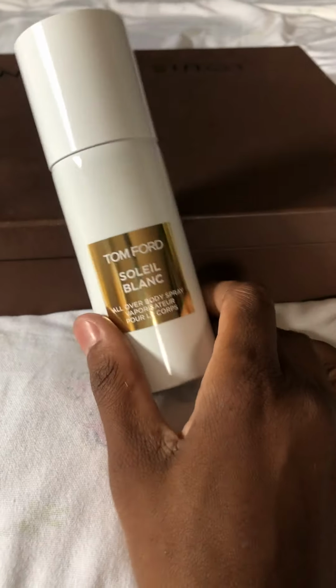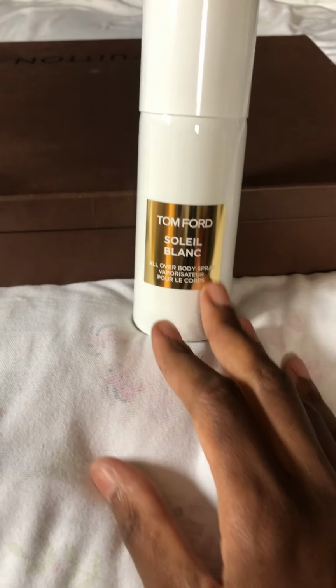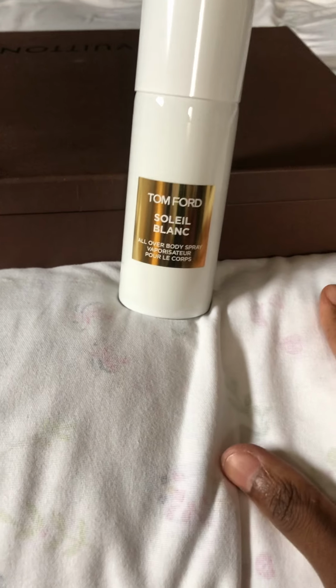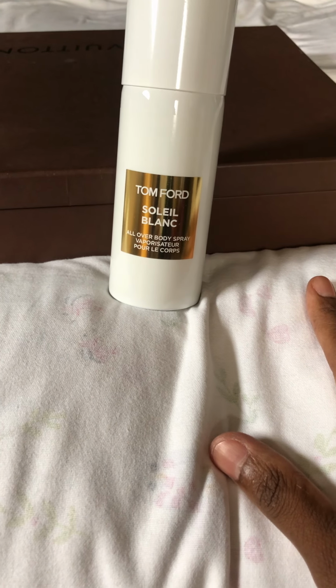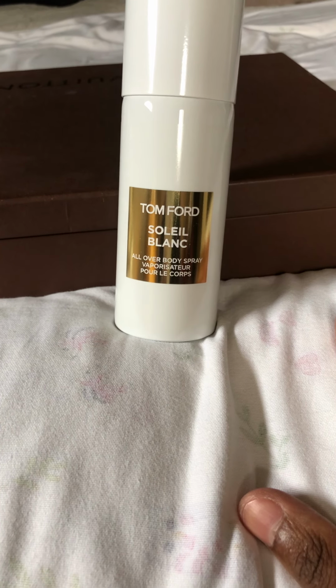But I always wanted this spray so I could carry it around, and I could keep it in my bag if I wanted to. But this one was launched in 2016, and the top notes are pistachio, bergamot, again, cardamom, pink pepper. The middle notes are tuberose, ylang ylang, and jasmine, as well as the base notes, which are coconut, amber, tonka bean, and benzoin.